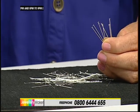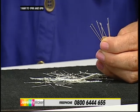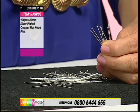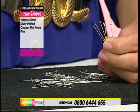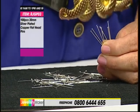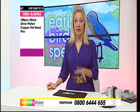If you are a fan of charm bracelets or even charm necklaces, or you like to make little tassels on the bottom of necklaces and bracelets, then you will absolutely know how useful headpins can be. Now, these are silver-plated copper headpins you're going to be getting here. 100 pieces in total. It is going to be a really low price.